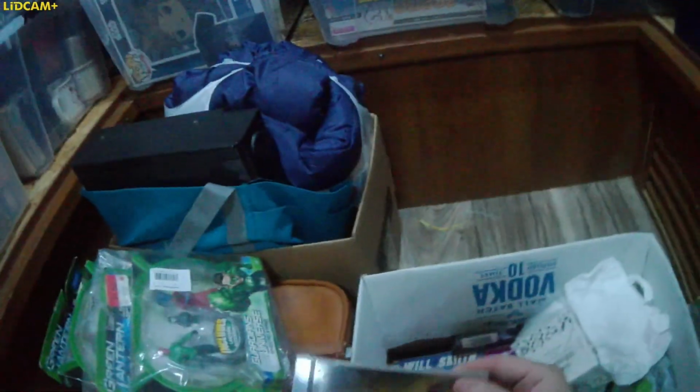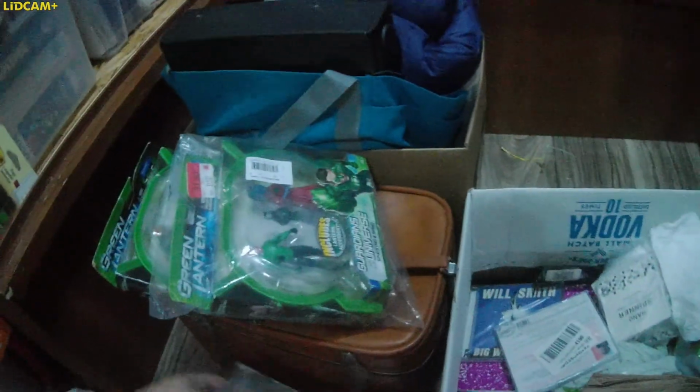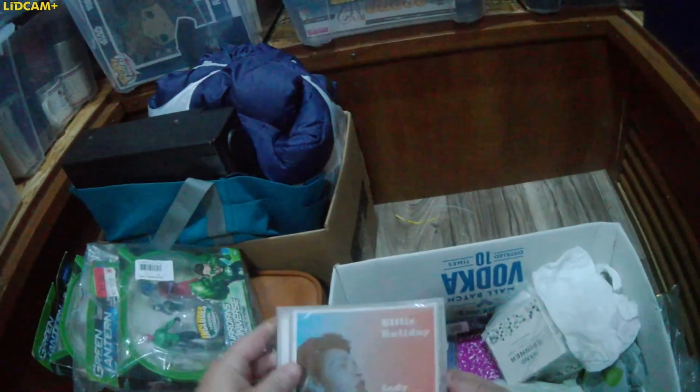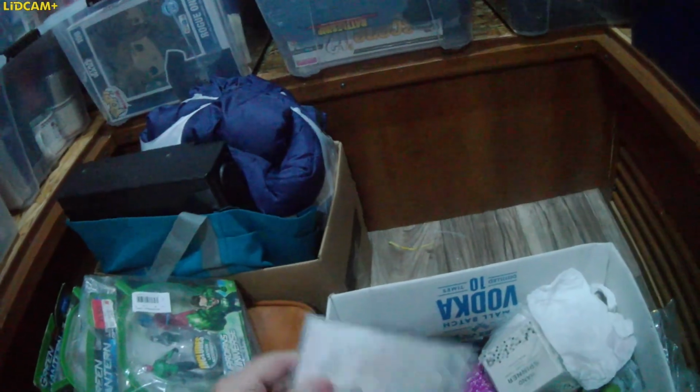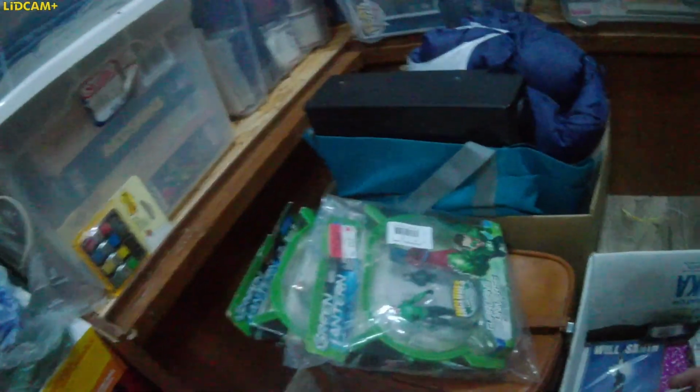And she was gonna keep it as a souvenir. Here we have Daniel Rodriguez. So this is a regular CD, music CD. We'll have to look all these up also. And this is Billie Holiday, and it's new, so that's always a plus. So we'll look up the new one.